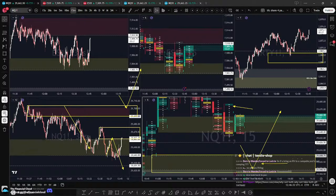Another rotation from 40 into our 60-70. Watching to see if they're going to continue to hold this or if we can get back in. Again, it's a really tight range on NQ. We're just transacting, barcoding, I should really say, between them.